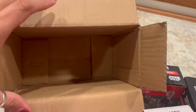So I have the rest of them that are in fact new, listed in a separate listing, just waiting to sell them. And I'm hoping that they'll fit in this box here. I guess we shall see.